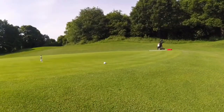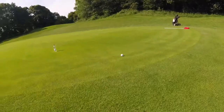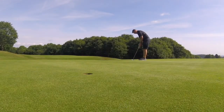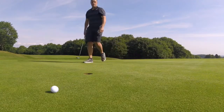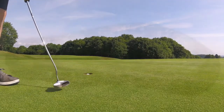Quite happy with that. So the front of this green falls from left to right, so I'm just going to knock it up that left-hand side a little bit. I tend to like to line the ball up, the line on the ball towards where the hole is. Helps me line up. Do it a little bit firm through the break. It's a steady 4 to start with.